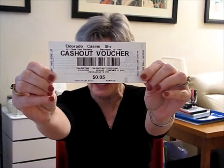And let's see what I have next is my voucher from the casino. Look at those winnings, people. Look at that. A whole nickel. Actually, I won a little bit more than that.